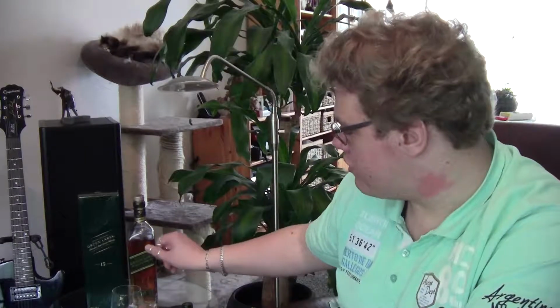I really like it. The thing that I also found a little bit cheap is the label. On my other Johnnie Walkers, it's textured. The text is printed on it. It has texture to it. And this one is just a label, a green label. But I would say a good one, lads.